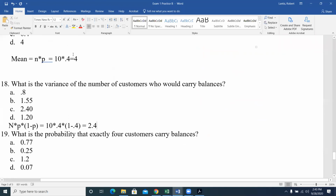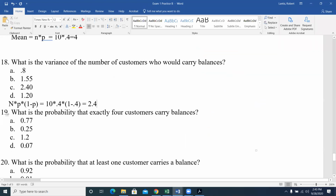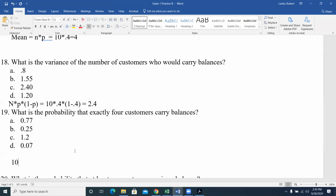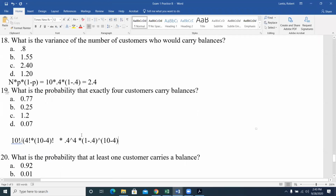I also know that the most likely outcome is 4, and so having a low probability for seeing exactly 4 doesn't seem right. It's probably going to be either A or B. From there, I have to plug everything in. It's 10 factorial divided by 4 factorial times 10 minus 4 factorial, times 0.4 to the x, so 4, times 1 minus the probability of success, 1 minus 0.4, to the power of n minus x, or 10 minus 4. Then it's just a matter of plugging this into our calculator. I believe you get approximately 0.25 here. Okay.